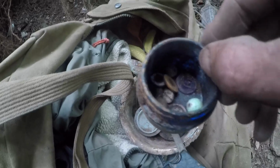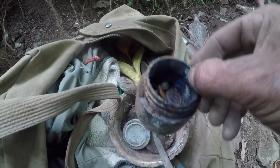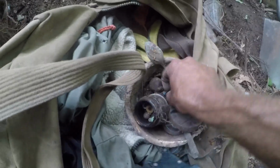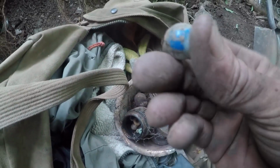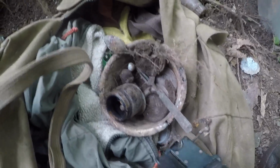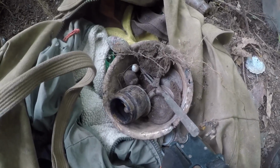But I got a good one, too. Like 7 or 8 buttons and some glass beads, and I got a marble. And I got another marble in here, but it's melted. You'll run into that. It's melted from the fire in the dump. And just some average stuff, but I'm happy to get them buttons. That'll be it for today. I gotta go let my little dog out.